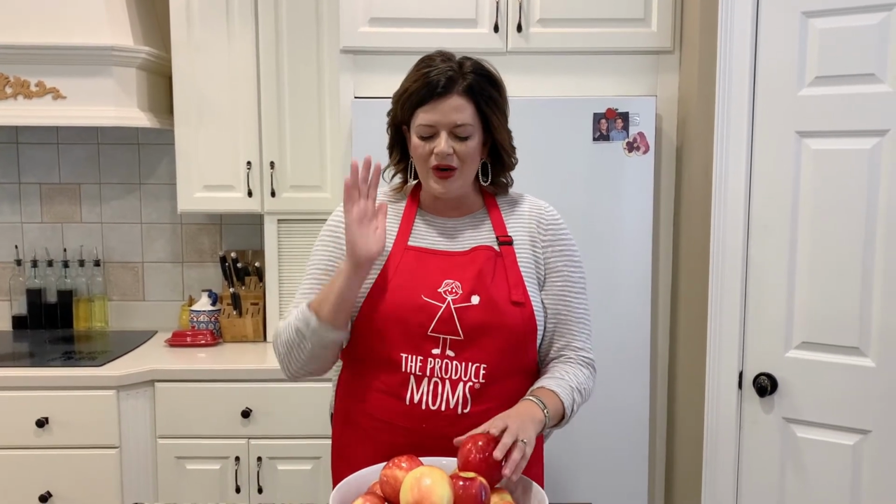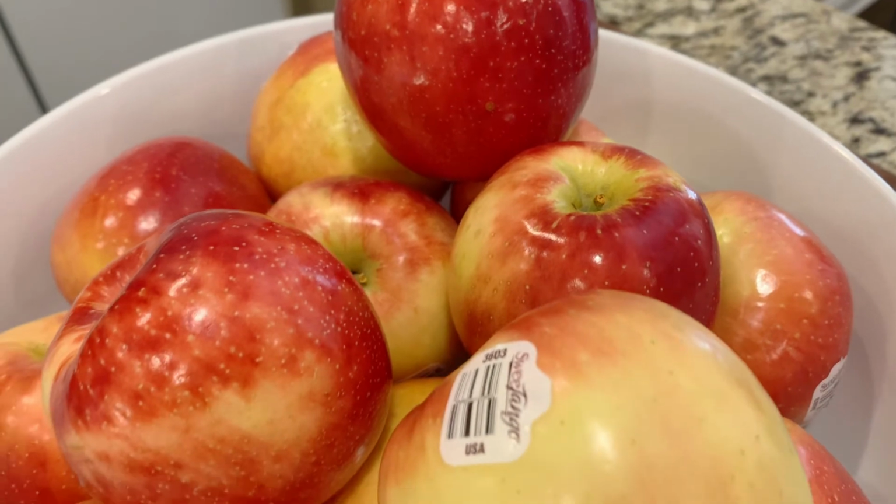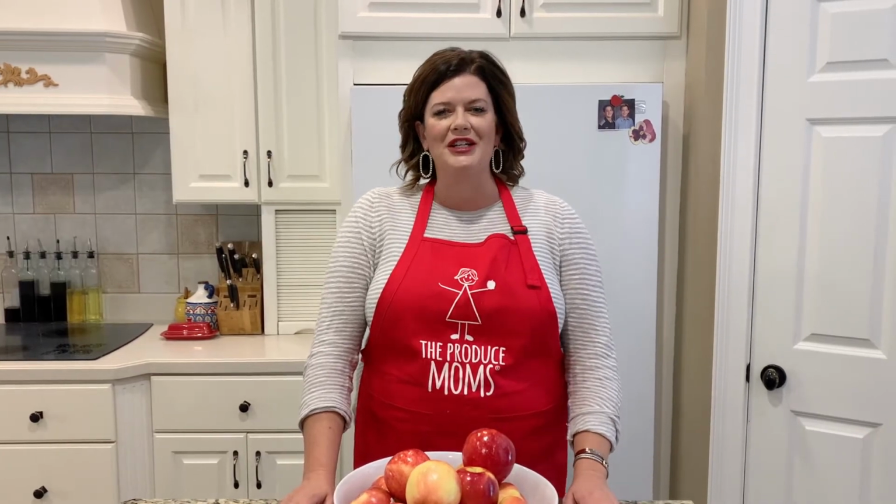I wanted to just hop on here and make sure that you all knew SweeTango apples are available now at your produce department. And if you are looking for inspiration on how to use your SweeTango apples, first of all, they are great just eating them out of hand. But let's be honest, it's fall. We all like preparing fun, homemade, apple-inspired dishes in our home kitchens.